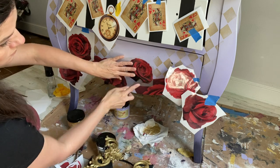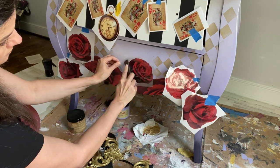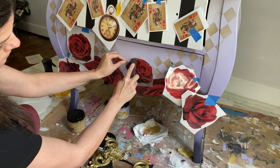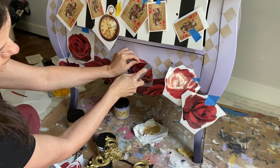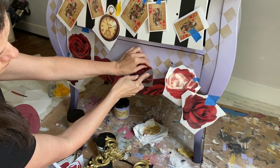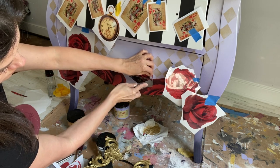If you don't know about transfers, and there might be some beginners watching this video, let me explain to you a little bit about how to apply them. When you open up your package, you have your sheets inside. This transfer has four sheets. What's going to happen is you're going to cut up the images that you would like to use, peel off the white backing, and then you're left with the image stuck on a clear packaging. You then take that image that's on the clear packaging and adhere it to your piece.